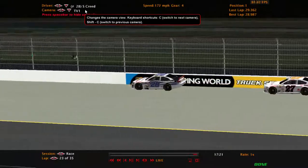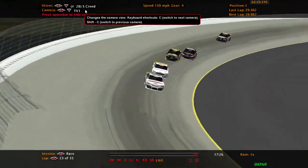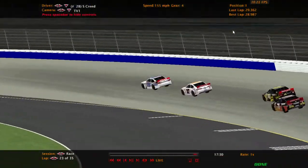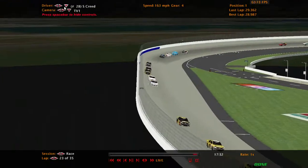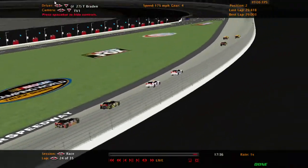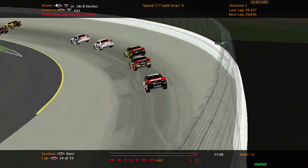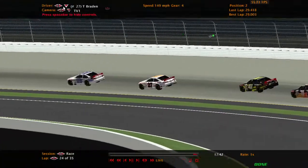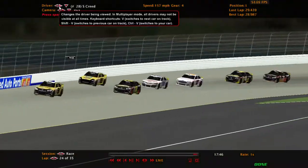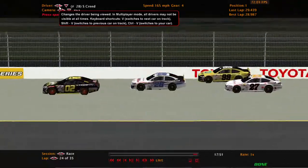Down the back straightaway, Sheldon Creed maintaining the lead. Starting to build up a gap, actually, over the 27, as now Zane Smith has gotten back around the 78. Another development, right? Riley Herbst, the 18, is up into this group here. Oh, they're about to put Ryan Osmeyer 2 laps down, right as they're catching Andy Seuss in the 02.